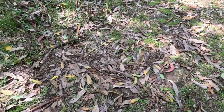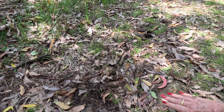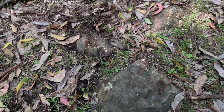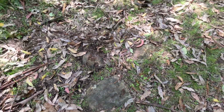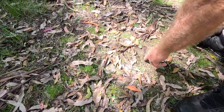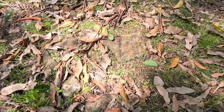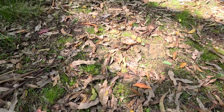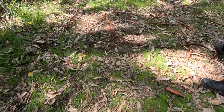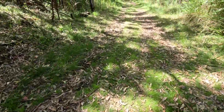There's a lot of leaf litter here, but apparently on some of these rocks you can also see the tool marks. It'd be nice to see some of those. I mean, that's something there, but you wouldn't know. So it's all compacted to handle the areas that were really sloppy. Good on these guys for doing what they did. The pioneers, hey.